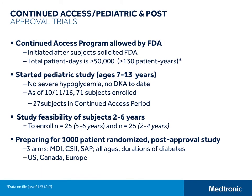So we came close at some point to ending this trial, and we were informed by the patients that they did not intend to give us back the devices. So they solicited the FDA themselves to say, we want a continued access program, and of course we were more than ecstatic to work with the agency as well as the patients and the investigators to be able to provide the continued access program. So about 80% of the participants went into the continued access program, and as a result now we have greater than 50,000 days of patient exposure, over 130 patient years equivalent. That's 130 patients wearing this device for a year.